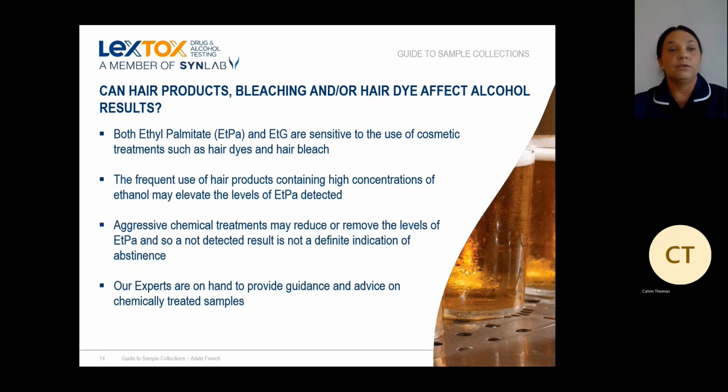So we run through some questions on the chain of custody forms, asking the donors to declare any products they use. Aggressive chemical treatments may reduce or remove the levels of ETPA, and so a not detected result is not a definite indication of abstinence. Any questions you have regarding hair products or hair dye on the alcohol results, our experts are on hand to provide guidance and advice on chemically treated samples.